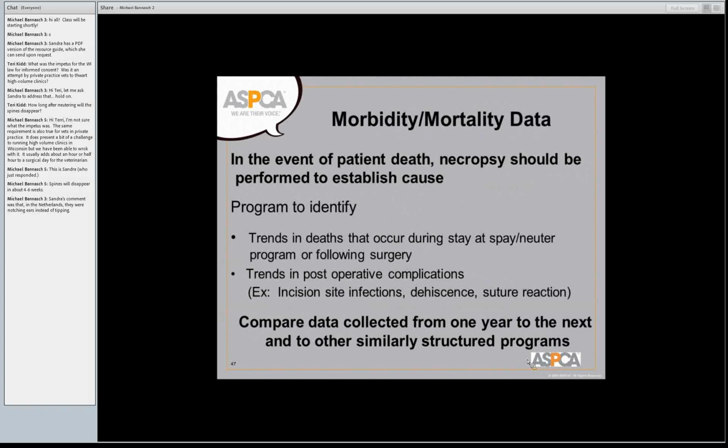You should collect morbidity and mortality data. We'd like to see absolutely zero mortality, but if it does happen, the patient should be necropsied to establish some sort of cause for the death. It's also important to identify any trends in deaths that occur during the spay neuter clinic or even after. That can help you make changes in your program. If you're seeing a lot of patients with surgical site infection, dehiscence, or suture reactions, you're going to want to make changes in what you're doing to try to prevent those in the future.